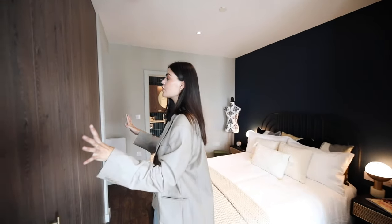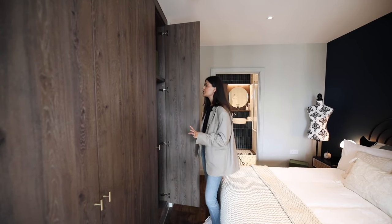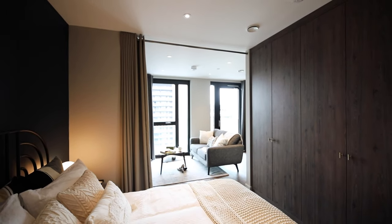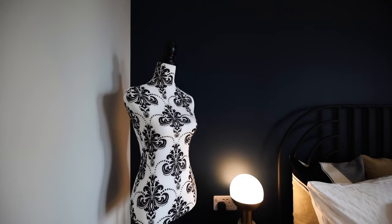So we have the wardrobes here, which is how the space is divided. It's a really great way to do it. And being perfectly honest, even I would struggle to fill these wardrobes. They are so deep and so tall. You could even fit suitcases to store at the top, which is amazing because, let's be honest, suitcases are something we all have and all struggle to store.